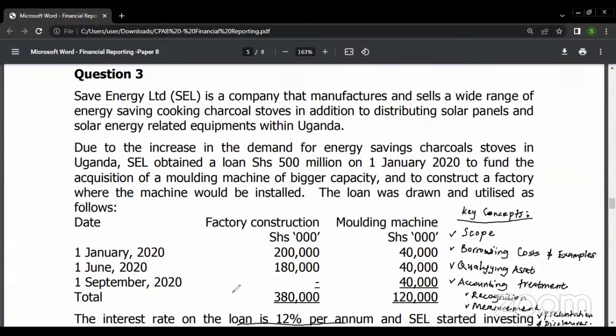Some of the examples of qualifying assets, we have inventories that require a substantial period of time to bring them to their sellable condition. We have manufacturing plants, we have power generation facilities, and of course, we also have investment properties. Those are the qualifying assets.